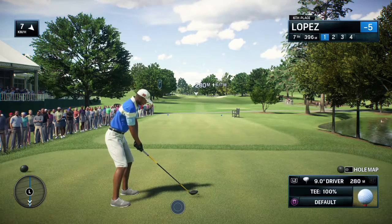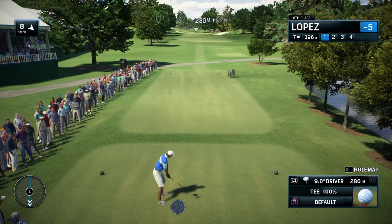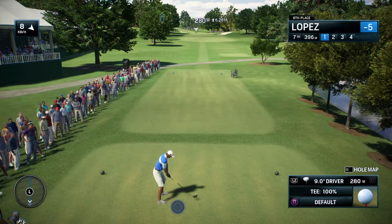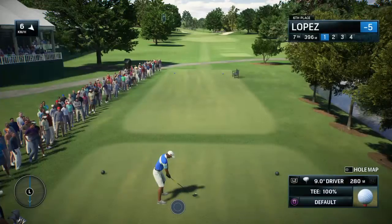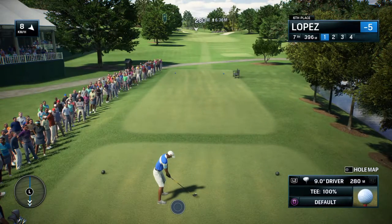Here we are at the 7th hole, East Lake Golf Club in Atlanta for the Tour Championship. And it's a slight dogleg left, 434 yards. It's the first hole that actually bends to the left, so you would think it would suit a draw. But those 3 bunkers down the left side almost prevent that. And really, the best access to this green is from the right side anyway.